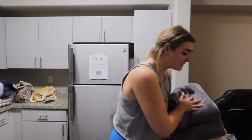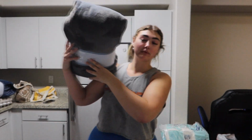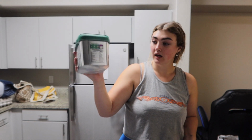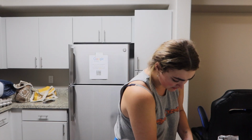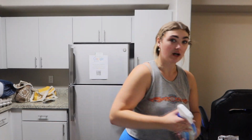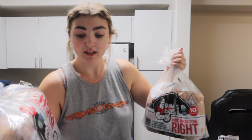First off, we got some towels from Costco. We each got a blanket. I got this one gray and my brother got a blue one. Utensil holder, sponges. We have some dishwasher detergent, dish soap, some Method degreaser spray, Clorox bleach spray for the bathrooms. We have Dave's Killer Bread. This is the white bread. This is literally so good. I am like obsessed with it.